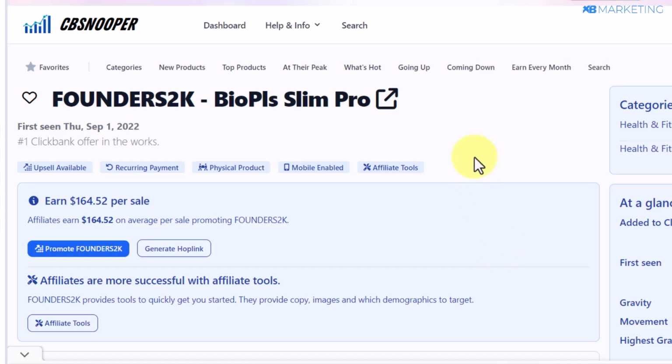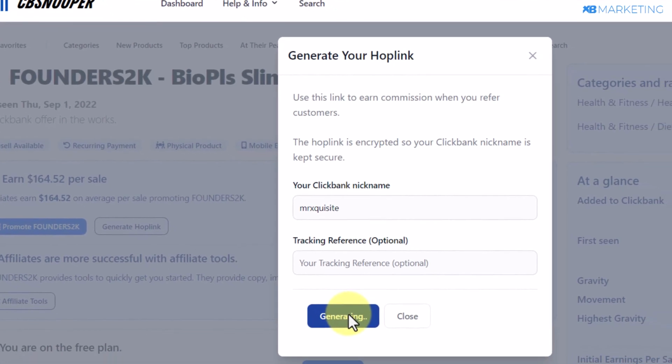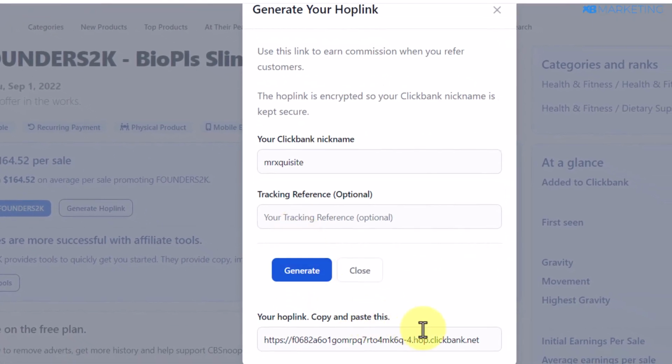And by now you must have chosen a product to promote on ClickBank. And now I'm going to take this product right here, bio pills. As you can see, this product is going to pay us $164 for every sale we make. You want to generate your uplink by clicking on generate uplink. So once you type in your username right here, all you simply need to do is to click on generate. And as you can see right here, it has generated my uplink right here.